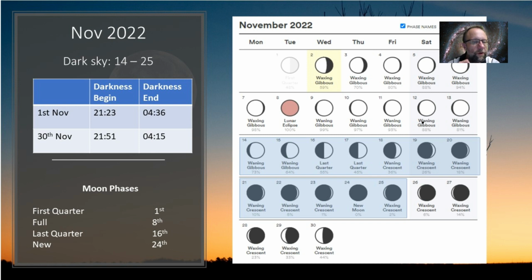So in terms of moon phases, first quarter was on the 1st, full moon is on the 8th. And speaking of the 8th, that is also a total lunar eclipse. So that is on Tuesday. So we'll talk a little bit more about that next. Last quarter was on the 16th, and new moon will be on the 24th.